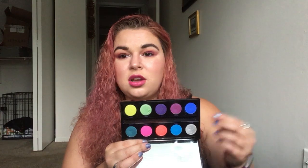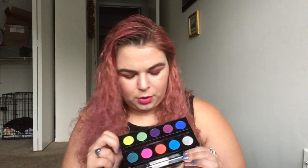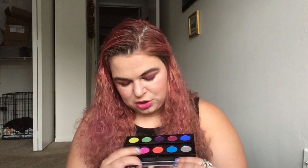We don't have a seafoam. Oh, we do have that dark greeny blue in the shade Fringe, a dark purple and a light purple. You have this dark purple right here. You don't really have a light purple. Now these aren't the exact same matte and shimmer. Neither are the Too Faced ones. So if you're like, I really want a matte hot pink, well, this actually is matte.